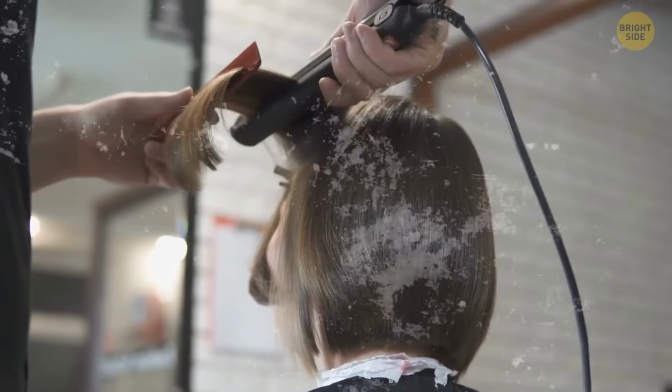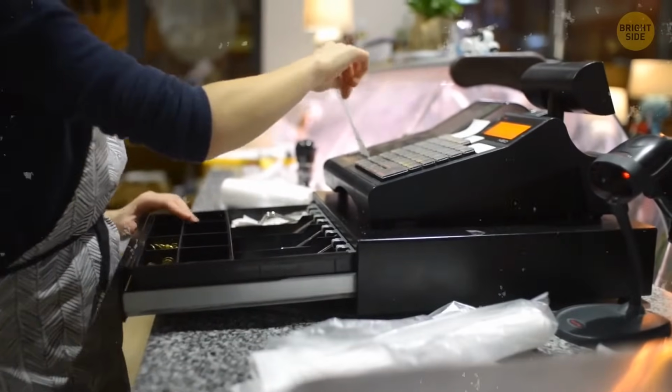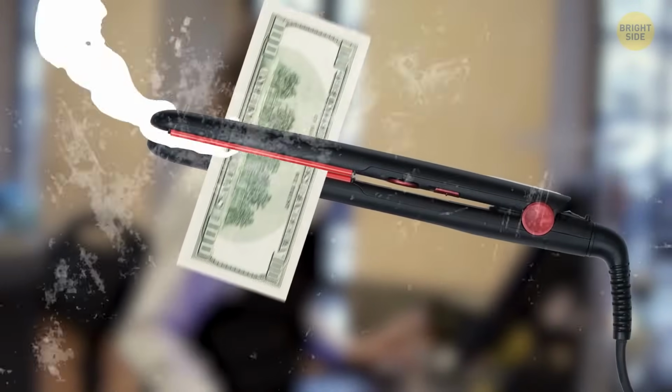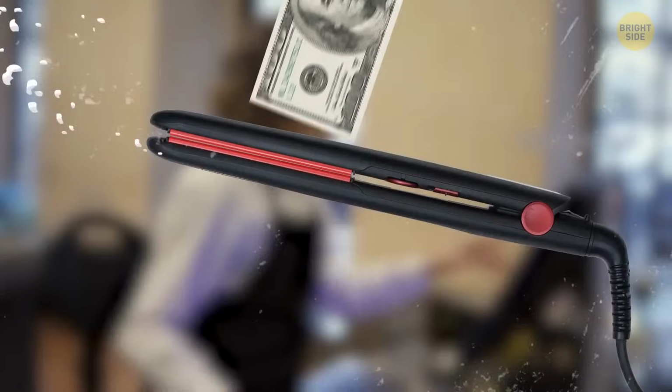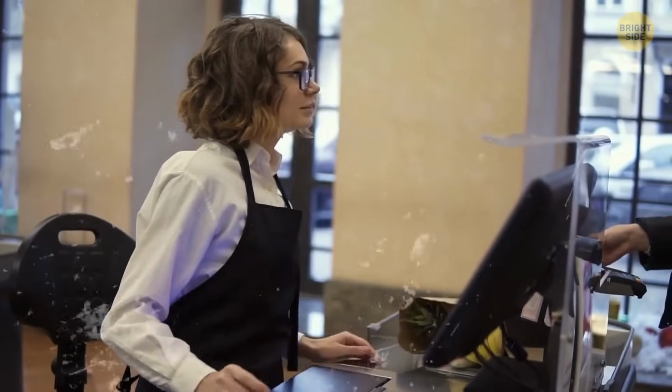Use hair straightening tongs to smooth out those annoying creases on your tie. Or let's say you're working in a shop and you have to deal with fluffy piles of cash. The tongs will help you iron your money to put them in smaller stacks, which then fit neatly into your backpack. Hey, let's not go there.